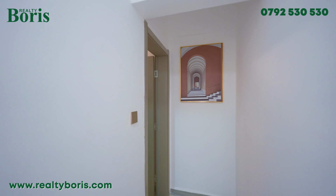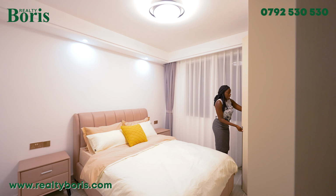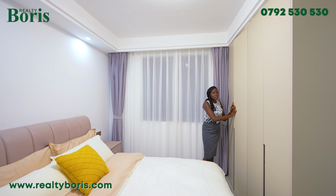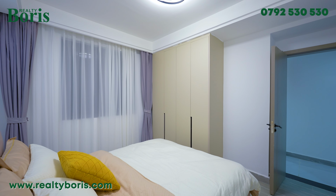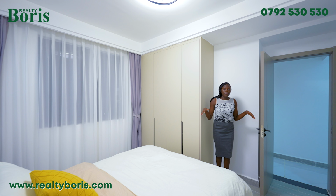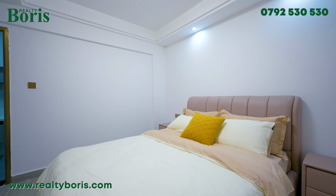Yes. So let's have a look at our second bedroom, which is at this end of the house. Also very spacious and comes with enough storage space. I love how huge the closets are, just enough to hold everything that you'd like, and of course can still accommodate a very huge bed and leave you with enough space. You can decide to do maybe a shoe rack over here, a dressing table on this side, depending on how you'd like to do it.